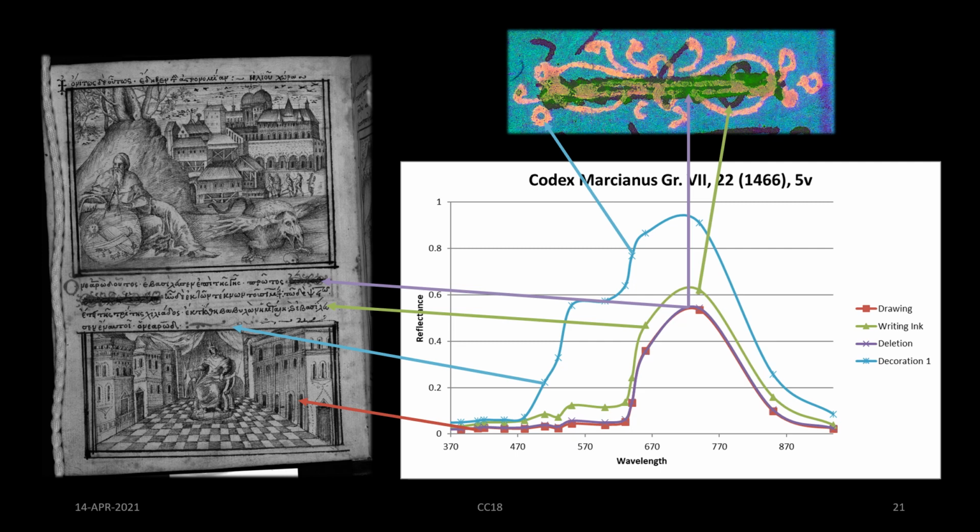In this slide, we can see the spectral curves for the different materials on the same page. Notice how the deletion and the drawing curves overlap almost completely, indicating that the same ink was used for both. This shape still resembles that of the writing ink, indicating that the same or a very similar ink was used for all of these three occasions. If we look instead at the spectral curve of the decoration that was added at the time of rubrication, we can see how this shows a completely different kind of material. So it wasn't the iron gall ink that was used for the drawings, the writing and the deletion.